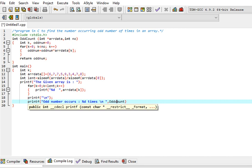Now pronounce it. Cultural. A consonant and a vowel will give you a syllable. A consonant and a vowel. Cultural what?